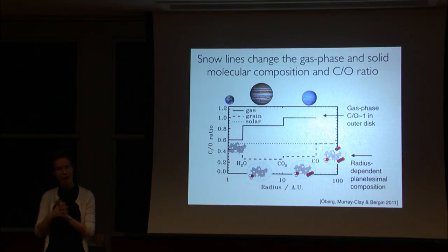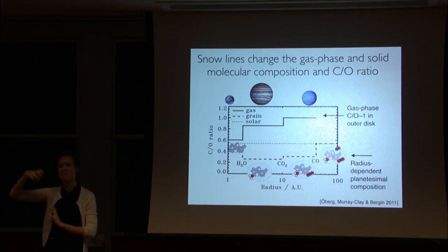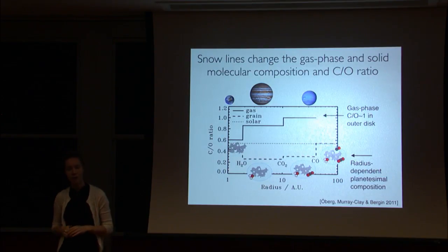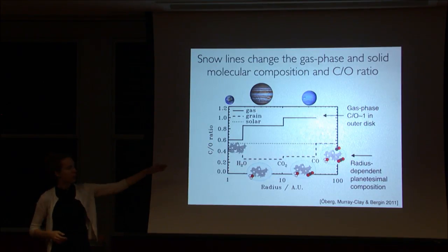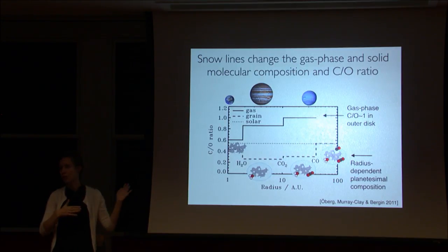Exactly, I will come back to exactly that question. Once you get far enough out in the disk, where you have this low density flared kind of disk, then photons can propagate quite far into the midplane and really affect the distribution of a molecule between the gas and the solid. But here we're still pretty far in and we're deep into the midplane. So here UV photons don't make it down.